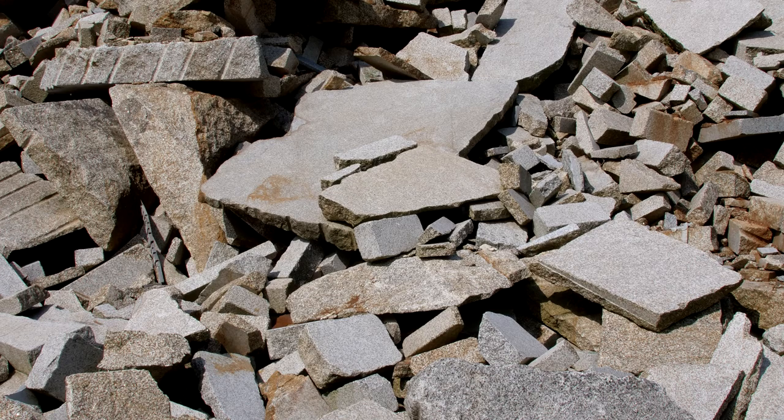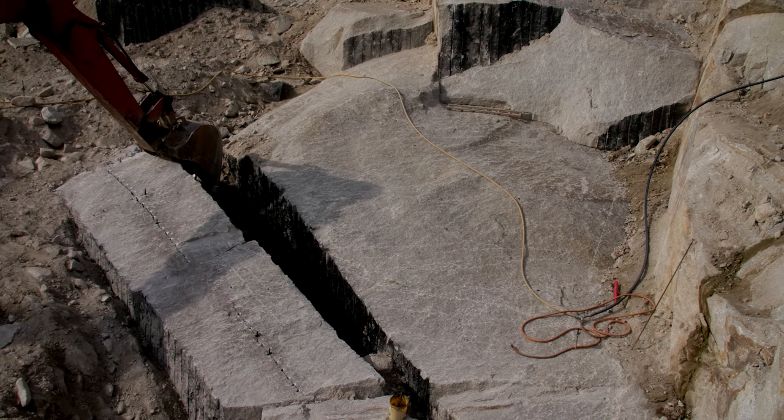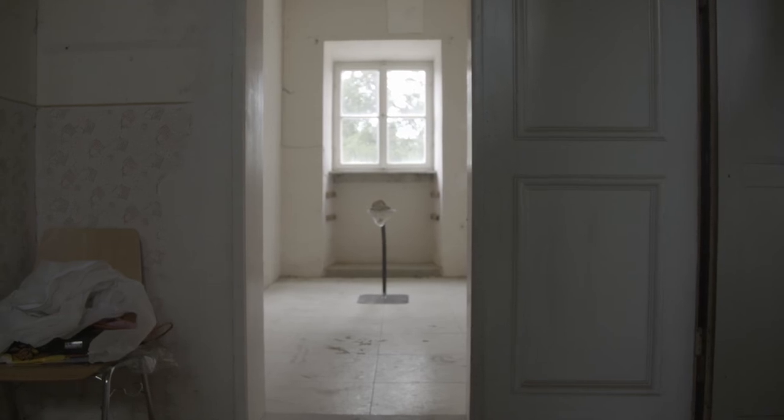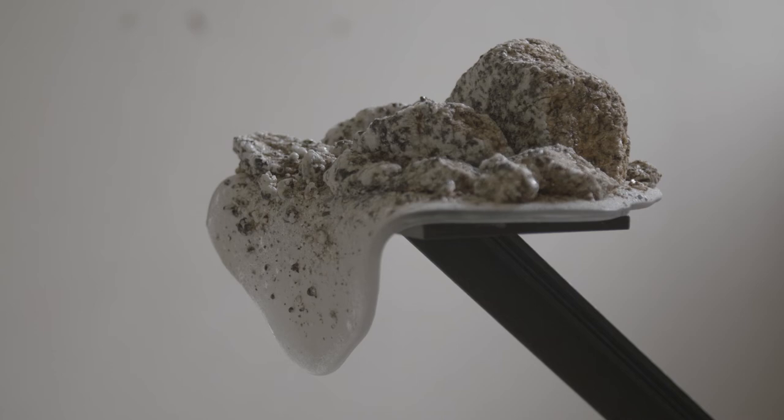The second part of the exhibition uses the materials of glass and stone, particularly the granite stone that is to be found in the quarry next door to the Deutsche Erd- und Steinwerk building. This granite was once lava that was flowing 30 kilometers underground.